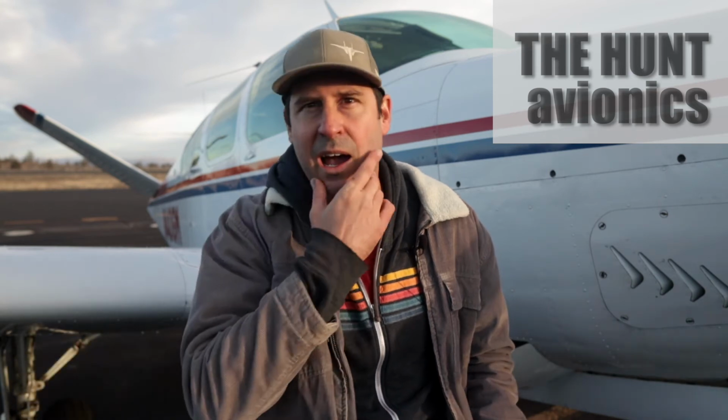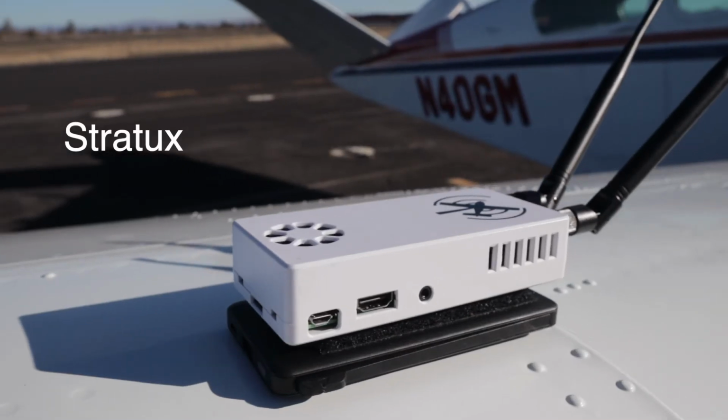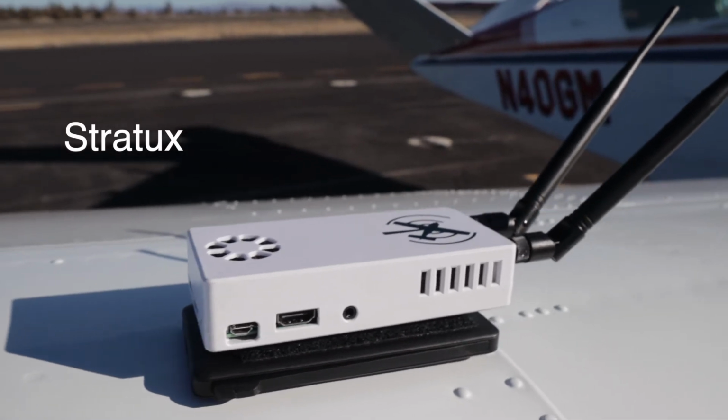Again, I treat IFR as a contingency, so this means my iPad is A-OK for 99% of my flying. I just want a good ADI to keep me right side up if I inadvertently fly into a cloud or need to fly at night. The last thing I look for is an ADS-B out transponder. I look at ADS-B in as nice to have since there are a lot of cheap and easy ways to receive data. This one's pretty ugly, but hey, I built it myself for like $50.